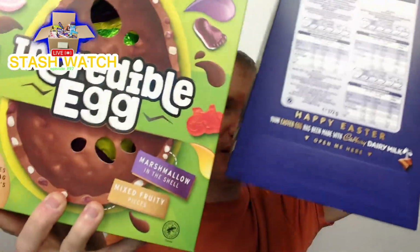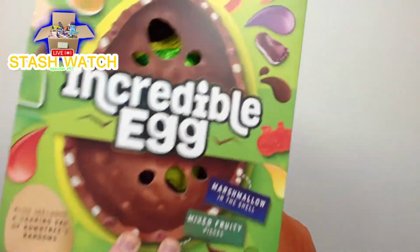What's the weight on this one, the Cadbury one? Does it have a weight? 372. So you can definitely tell the difference. This one's like 50% more again, roughly, or if not more. So you do feel that extra weight. There's definitely more going on with this one, I would say.